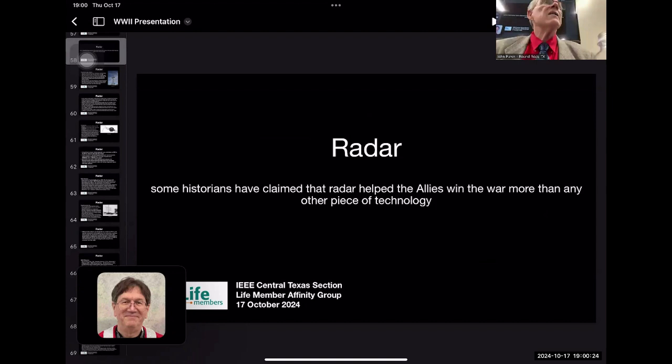So radar, a lot of things here. When I was doing all this research, I kept coming across someone saying, this development was what won it for the Allies. And that's for four or five different things. So they all had their contributions. But historians have claimed that radar helped the Allies win the war more than any other technology. And this probably has some credibility.